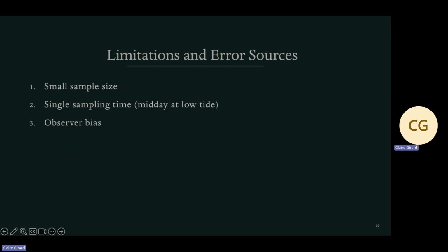While these findings are definitely exciting, my study certainly had its limitations. For one, it had a small sample size, as there were only 5 pools per category. A second limitation is that there was only a single sampling time, which was at midday, low tide. And third, there certainly is the possibility of observer bias.